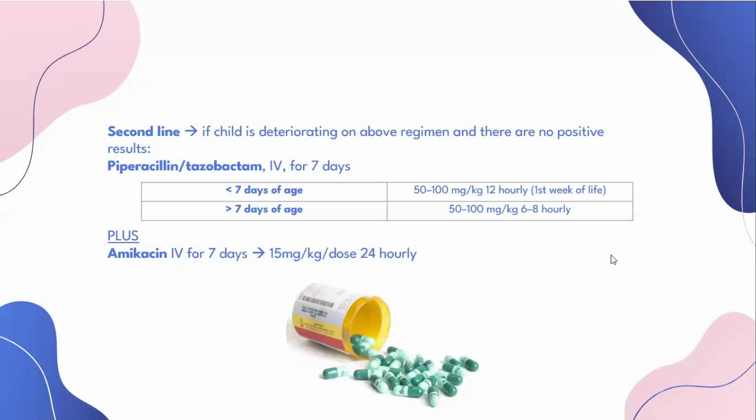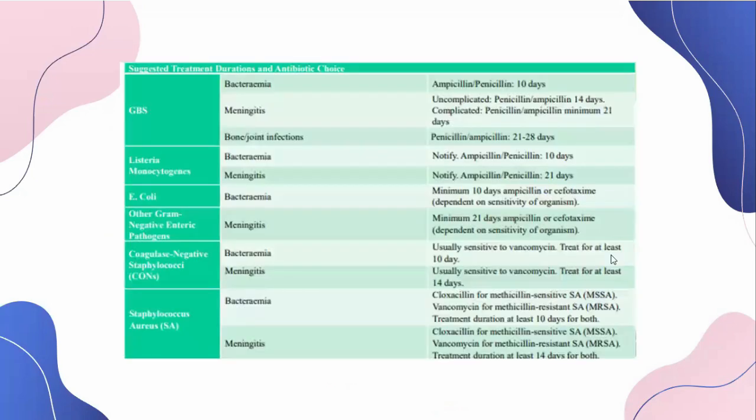And then shorter durations of therapy should be used when there's no culture confirmed infection and the child shows clinical improvement. So this is just a nice table that shows you basically once you've got your culture back and wherever the area is that you found it. So if it's a meningitis, then what is the bug and what is it susceptible to, and then how long we should be treating.